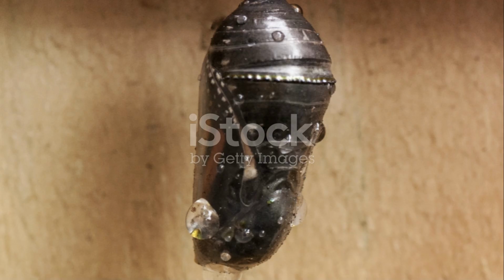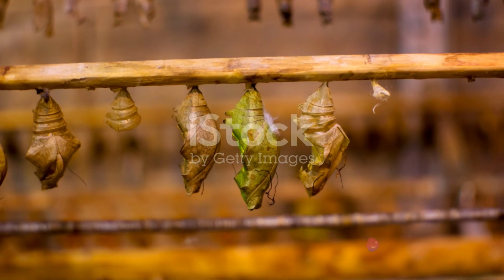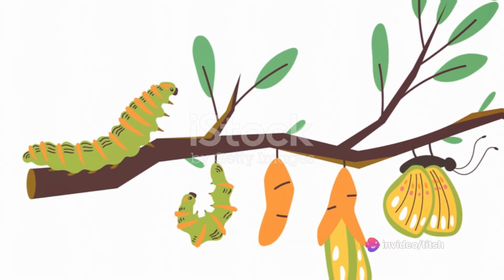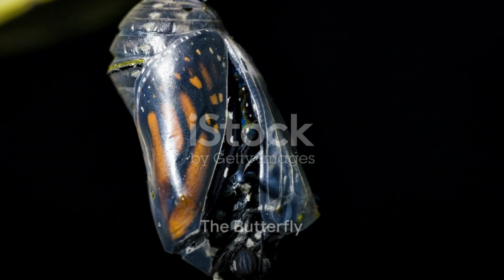And so while it may seem like our caterpillar friend is just taking a long nap, there's actually a lot more going on. Inside the chrysalis, magic happens. The caterpillar is about to become a beautiful butterfly. Finally, the moment we've been waiting for, the birth of a butterfly.